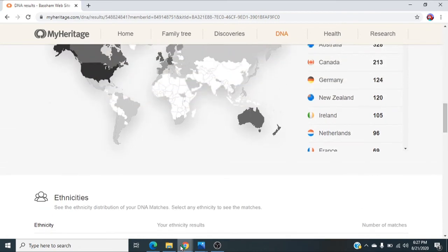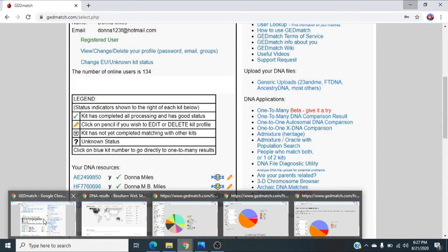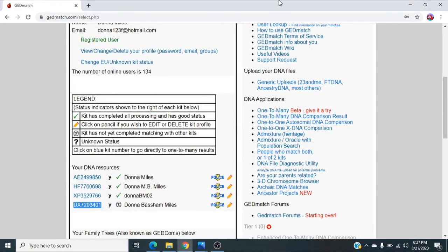All right. Okay. Let me show you guys something that I discovered. Okay. All right. So then I took my raw DNA from MyHeritage and added it to GEDmatch. I already got my other kits from 23andMe and Ancestry.com, and even a kit that was updated from 23andMe. I thought that maybe that raw DNA might make a difference, but it didn't. It's still the same thing that I have already uploaded.